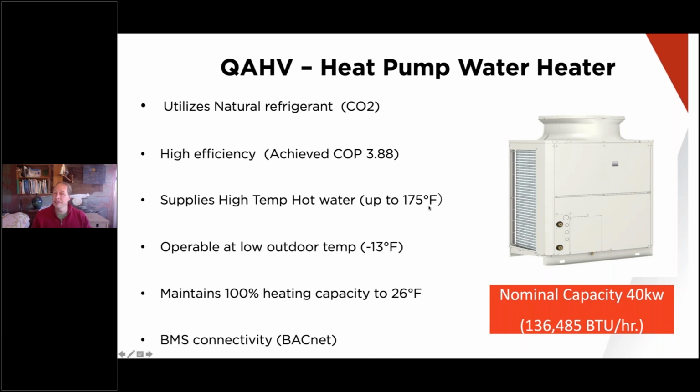This goes up to 175. Sandens go to 149. So this is perhaps sacrificing some efficiency by raising the temperature. It can go down to -13 Fahrenheit outside. Maintains 100% heating capacity at 26 Fahrenheit. It's connected so that it can be controlled by the grid. That's why it's being sold into California, because it can produce so much hot water. It can store all the demand between say 4 and 9 p.m. That's huge. That's when electricity is like 3 times as expensive. So they can shut off a huge energy demand and provide grid benefits with this device because it's connected with the BMS system, BACnet. And it's big, 40 kW nominal capacity.